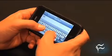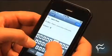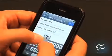Now for the drawbacks. Number one, hardware keyboard. The biggest limitation of the iPhone is its on-screen keyboard. For those who do heavy emailing, text messaging, or data entry, the iPhone is simply not as fast or as effective as a smartphone with a hardware keyboard.